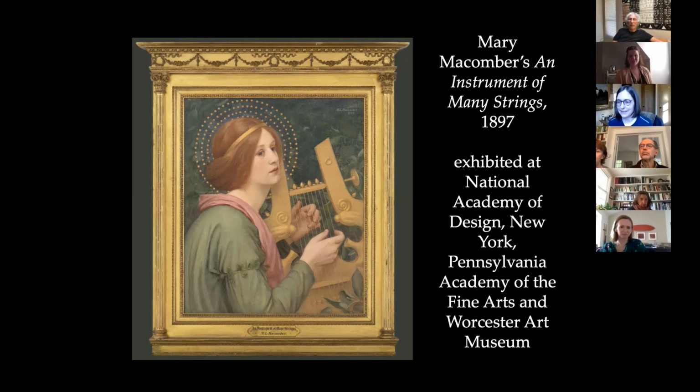So she does look like a saint. And when I first saw it, I thought, oh, this must be Saint Cecilia, because some of her paintings actually have multiple titles. And I figured out that she showed us Saint Cecilia, but it's a different painting. She shows it in 1896 before this one is done. So this is not her Saint Cecilia painting, although she could have been returning to that idea.